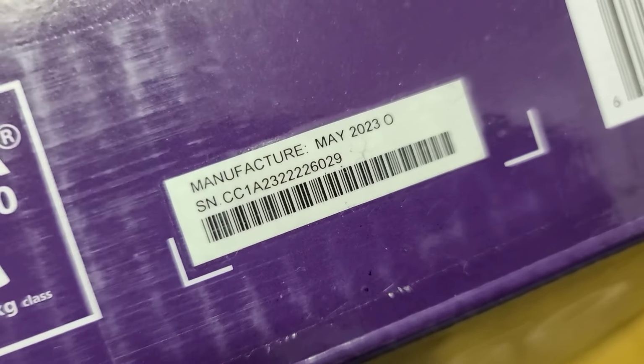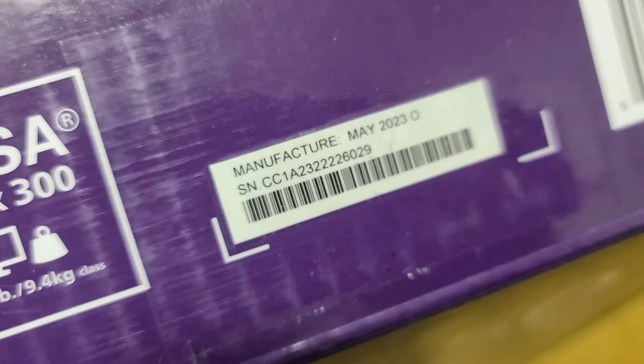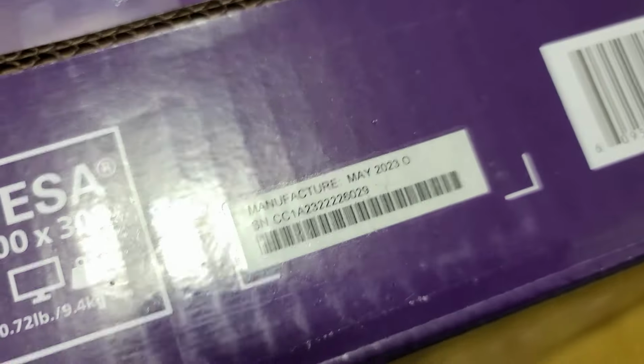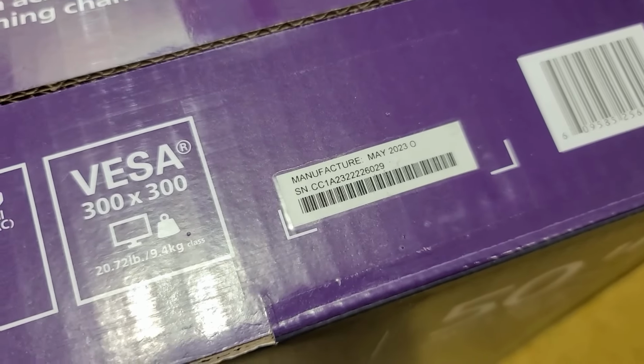To show you that it's really new, manufactured May 2023, and I got this in August. That's like 3 months from when it was manufactured. I'm surprised how quickly it hit shelves.